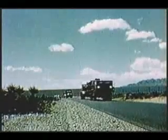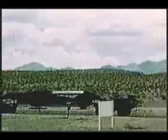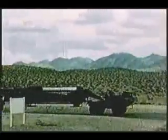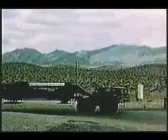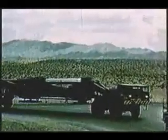In convoy on hard-topped highways, the guns can travel at 30 miles per hour, and in spite of their road weight of 76 tons, can use the standard Army bridges wherever necessary. 70 miles north of Las Vegas was the turnoff to the firing site.